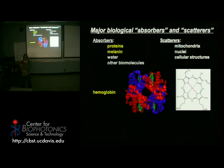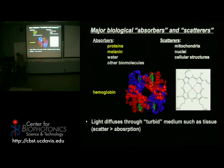Any organelle inside your cell, mitochondria, nuclei, all these things, they can scatter wavelengths of light, making it so that our camera can't see it from inside the animal.